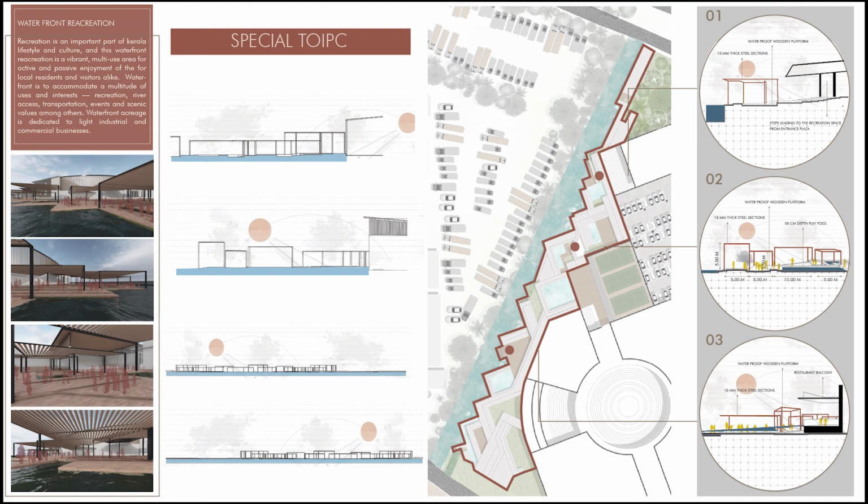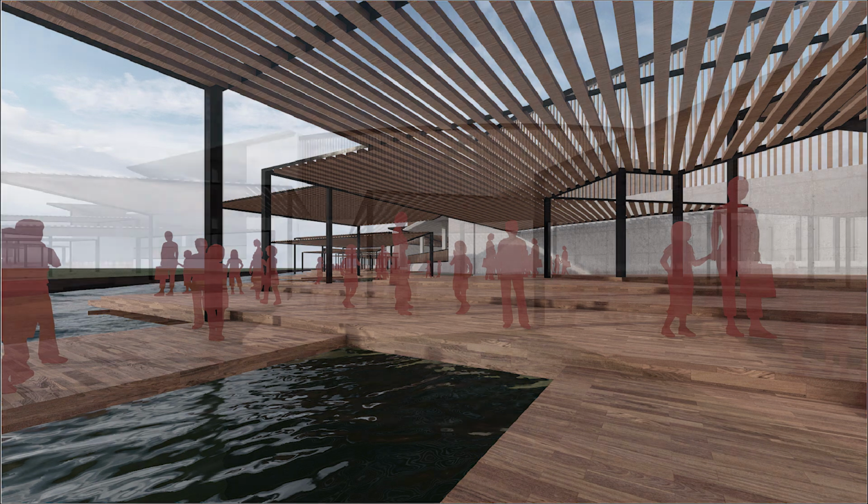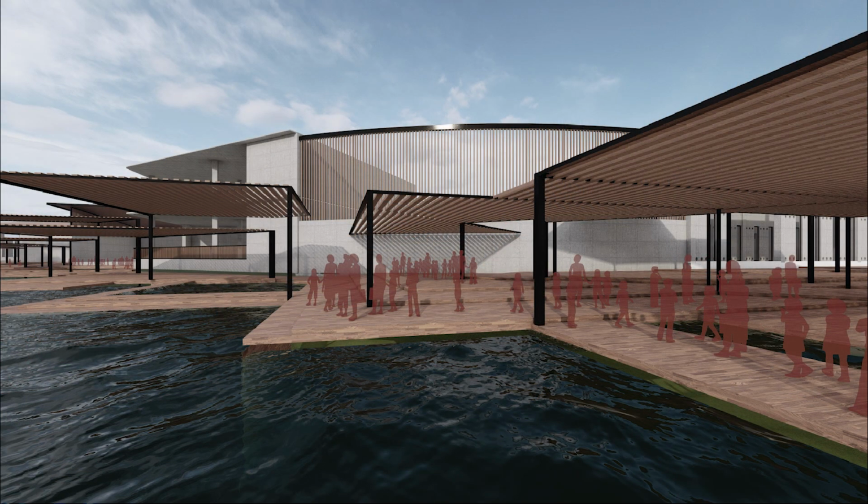Special topic. The special topic is waterfront recreation. Recreation is an important part of Kerala lifestyle and culture, and this waterfront recreation is a vibrant multi-use area for active and passive enjoyment for local residents and visitors alike. The waterfront is to accommodate a multitude of uses and interests: recreation, river access, transportation, events and scenic values, among others.